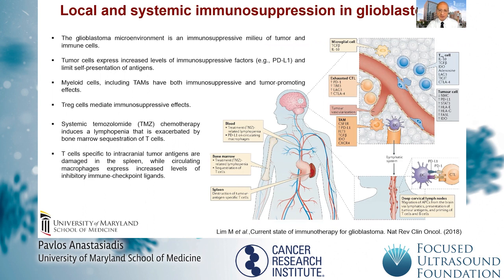In addition to tissue-resident myeloid cells or microglia, evidence suggests that migrating myeloid cells have an important role in glioblastoma-associated immunosuppression. The glioblastoma microenvironment is a highly immunosuppressive environment of tumor and immune cells. The lymphoid compartment also contributes to the immunomodulating environment, with regulatory T cells in particular mediating immunosuppressive effects through upregulation of various soluble factors, immune checkpoint molecules, and metabolic pathways.